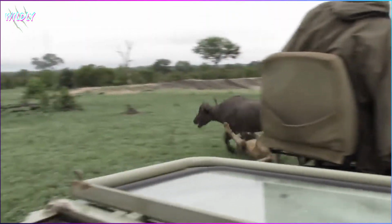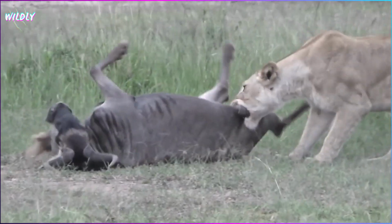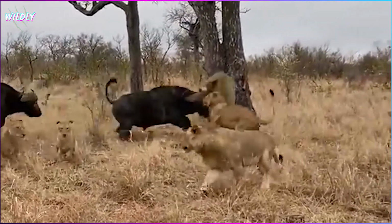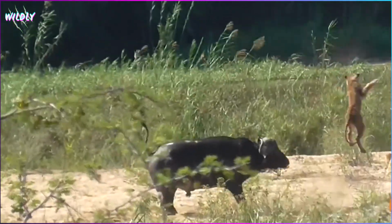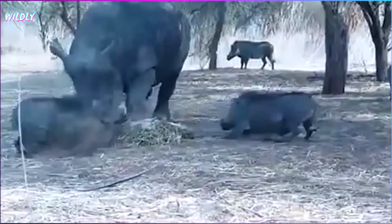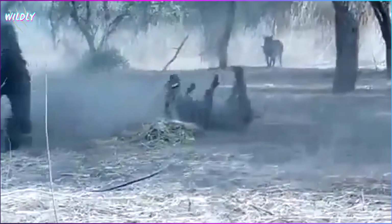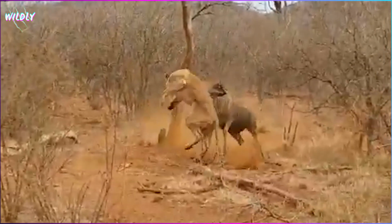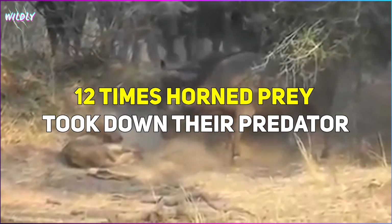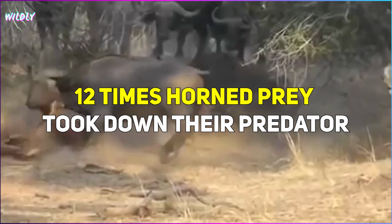Most predators are born with sharp claws, strong jaws, and a thirst for the hunt. But a lot of their prey sport a sharp pair of horns or tusks that they can use to defend themselves when the situation calls for it. From a protective mother yak giving a leopard a piece of her mind, to a rhino flinging a warthog into the air, and a wildebeest turning the tables on its predator. In this video, we're taking a look at 12 times horned prey took down their predator.